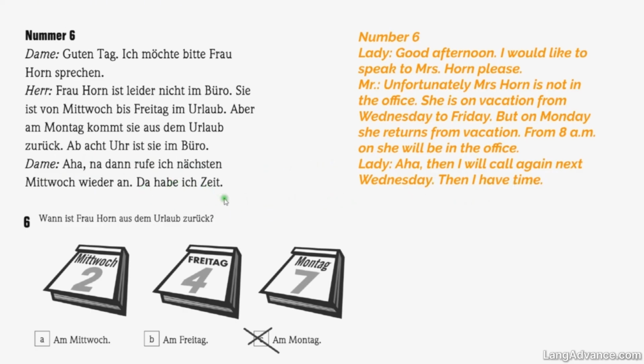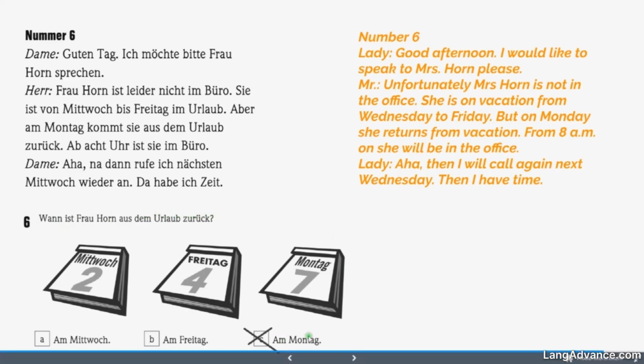Da habe ich Zeit. Da here in this case means then, okay? Da means also there, like da ist ein Hund, there is a dog. In this case, we don't talk about a physical being that is somewhere, but it's more about the time. Da habe ich Zeit, then is when then I will have time. So the correct answer here for wann ist Frau Horn aus dem Urlaub zurück? When is Miss Horn back from her vacation? It's on Monday, am Montag.